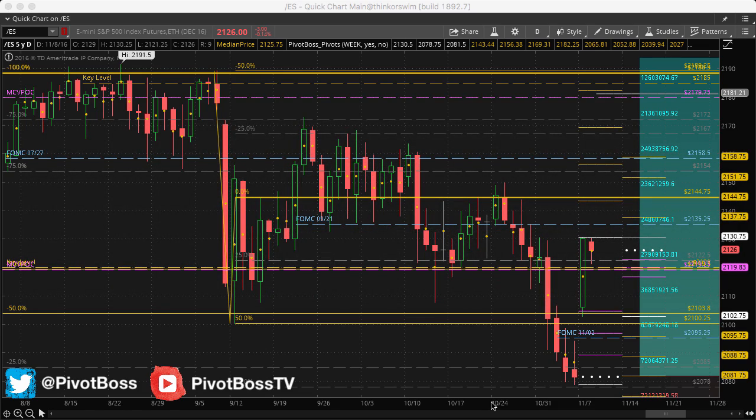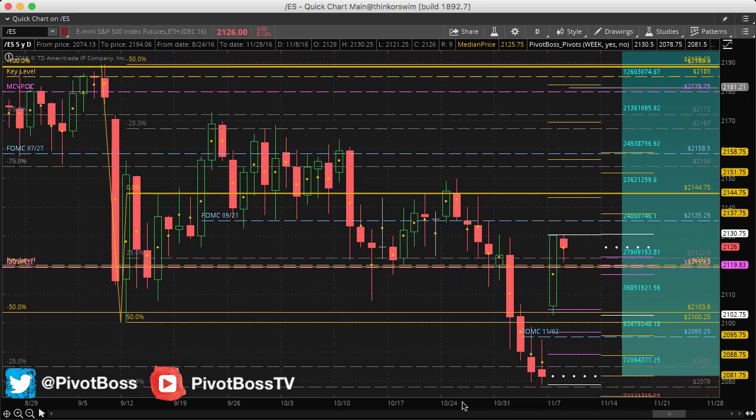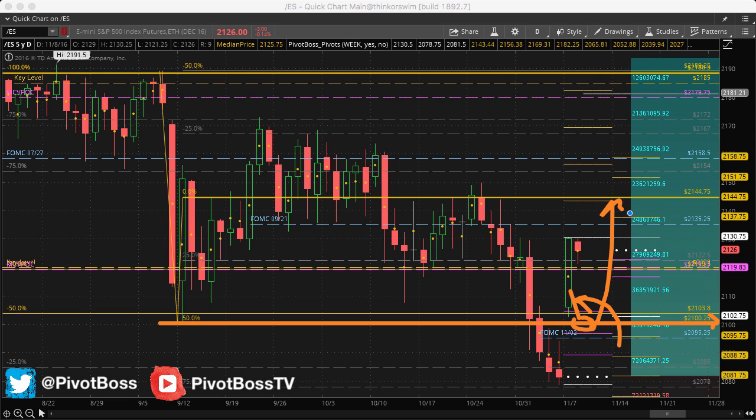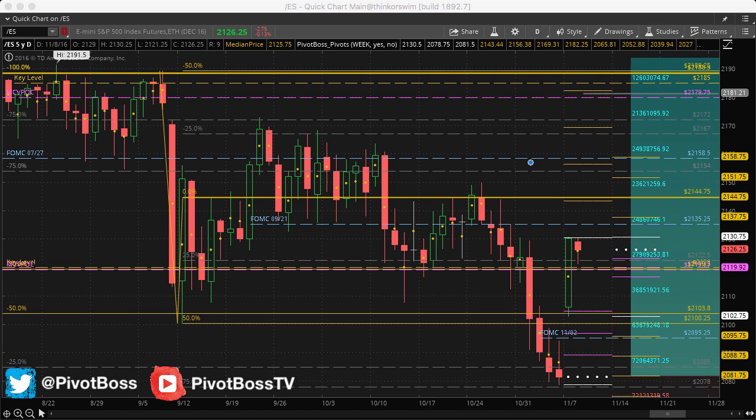Happy Election Day. Here's a look at the daily time frame of the ES. The previous session was a significant trend day up. This was a huge gap up, major runaway. Something we talked about in the pre-market report yesterday was, given the early gap up, any retest of 2100 and into 2103.75 could offer a solid opportunity for a push back to 2144s. That was the idea for bulls.